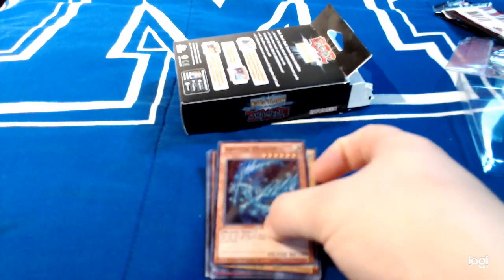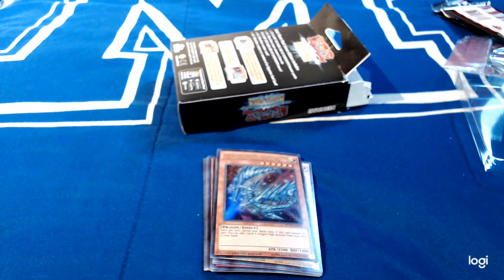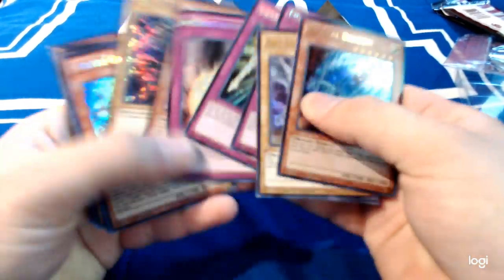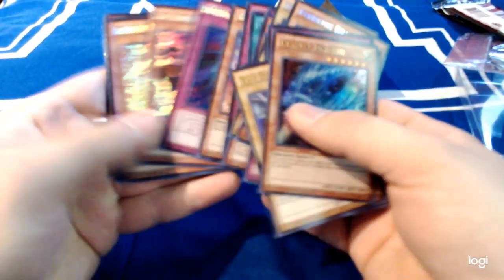There's not really much to this, but it was interesting to see. I don't think I've seen this particular set before, especially not with the Egyptian God cards in it. But, well, two of them anyways. But yeah, this was a pretty neat set. The Crimson Nova was a nice surprise.